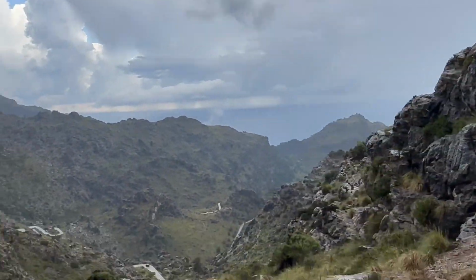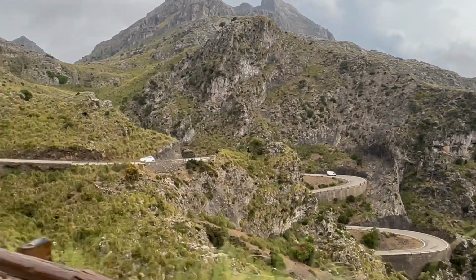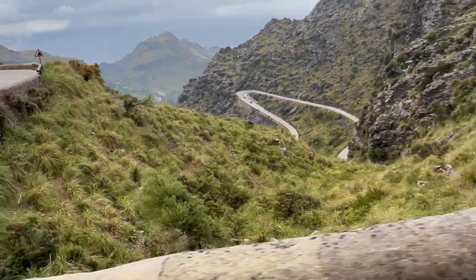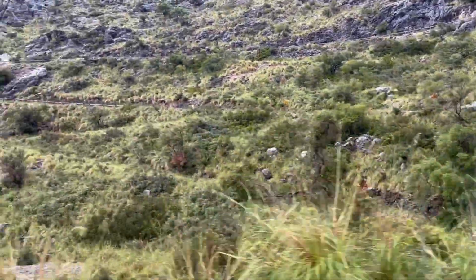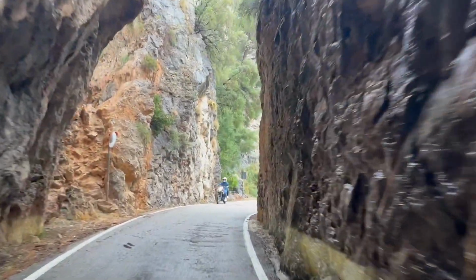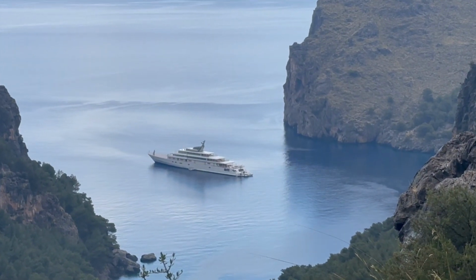Cada día, doy las gracias a esta vida. Cada día, me nace nueva melodía. Yo sabía que algún día llegaría. Qué alegría pasar el tiempo.